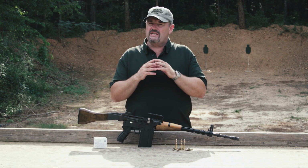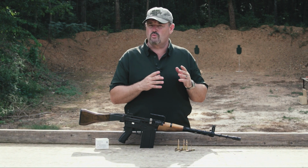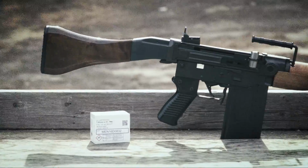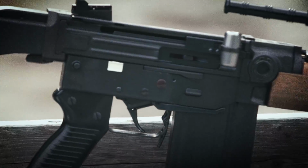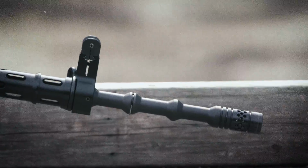The SIG 510-1 or STG 57 is chambered in 7.5 Swiss, which is kind of a Swiss proprietary cartridge. An excellent cartridge, but this one is chambered in 7.62 NATO. This was aimed more at the export market. As a matter of fact, Bolivia and Chile both bought the gun. It's a shorter and lighter version in addition to being chambered in a different caliber. This is one I got many years ago for my collection.